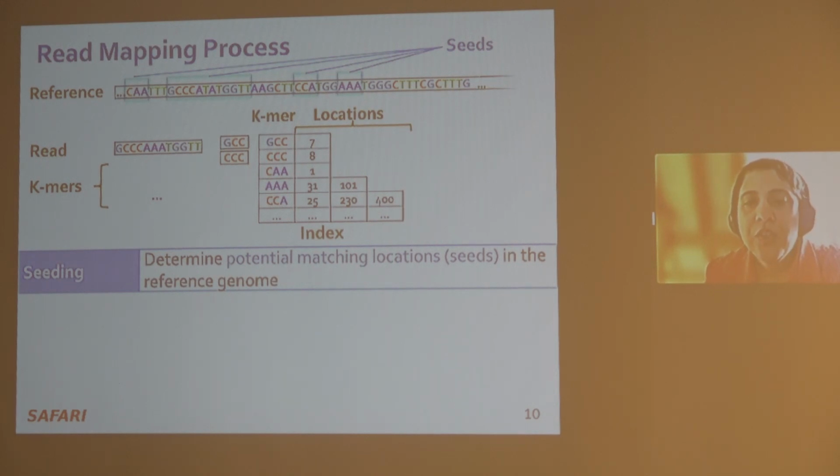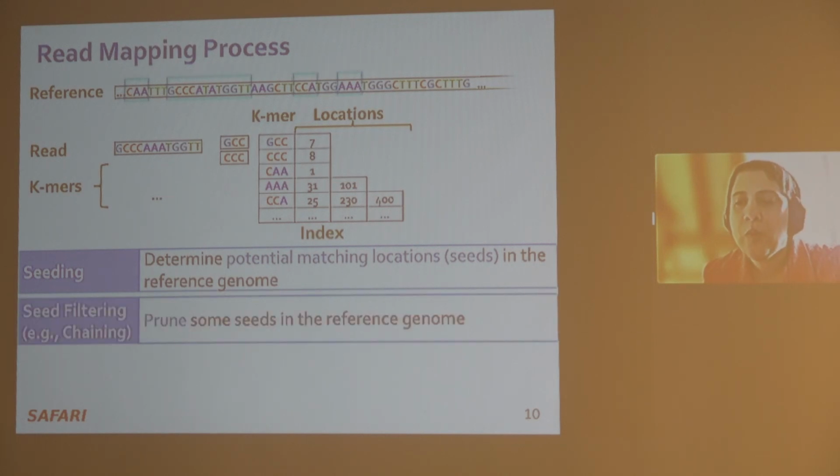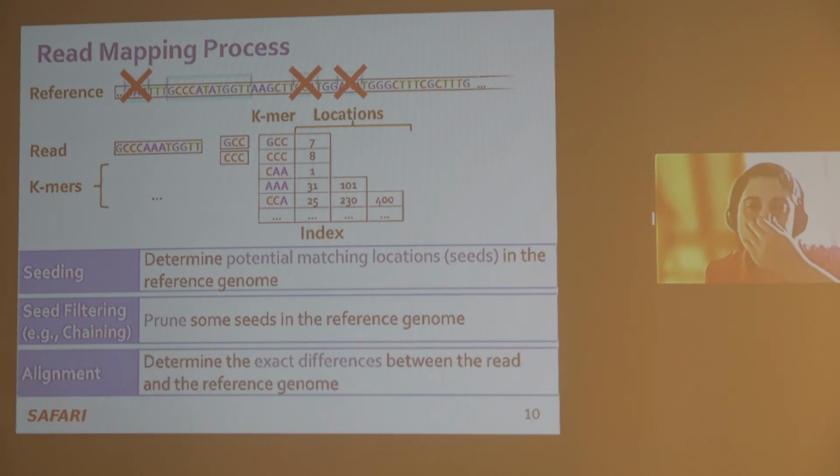To further reduce the cost of computation in expensive alignment, the read mapper performs a second step called chaining or seed filtering, in which the mapper prunes the seeds in the reference genome to which the reads would not align, using a simple approximation of the alignment score. At the end of this step, the reads that have all their locations filtered out can skip the third step. For the remaining reads, the third step, which is the costly alignment step, determines the exact differences and similarities between a read and the reference genome via approximate string matching operations.